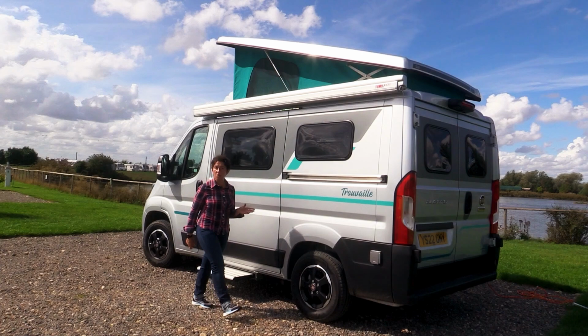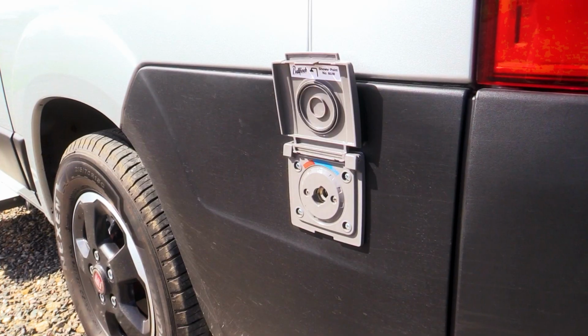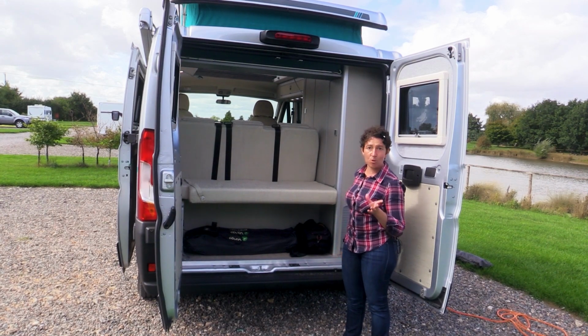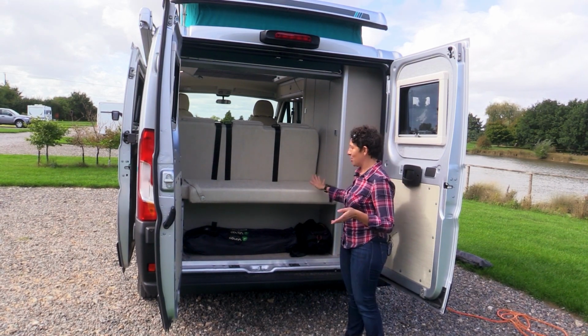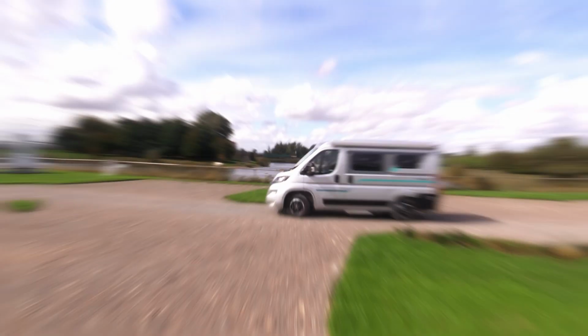One is that there's an external shower point, and that just plugs into here. It's cold water only. Richard of Orange Campers also told me that his 2 young sons love to use this area as a playden when they get camping, which you can just imagine, can't you?